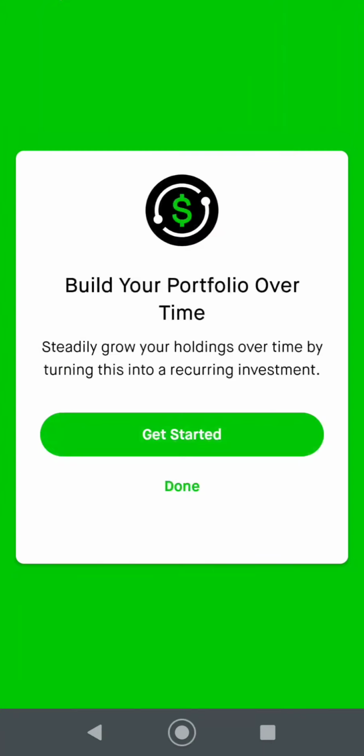Now, I can build the portfolio over time. Not sure if I want to set up an automatic investment on this one. Maybe I should. What do you guys think? Let me know in the comments below.